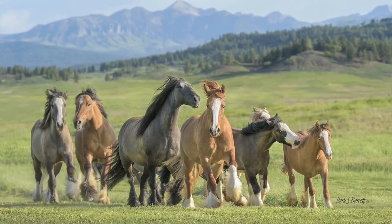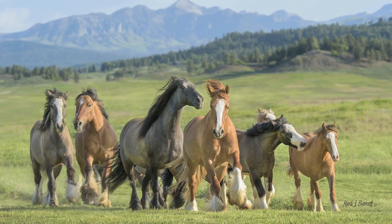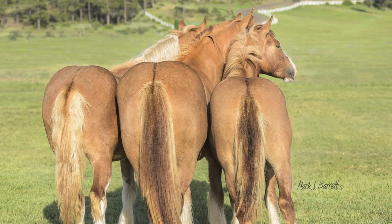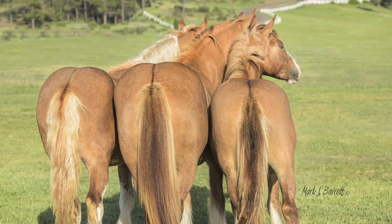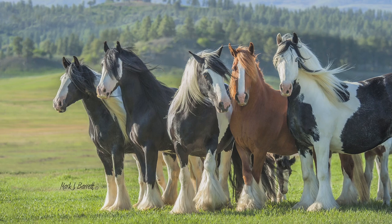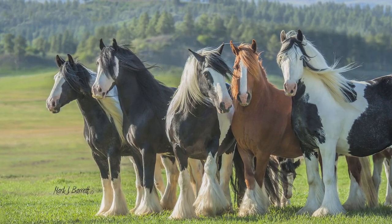Their horses already came in all colors. The color they wanted to add was actually white. By adding the Tobiano gene, which creates a paint or broken coated horse, these horses can easily be recognized as individuals from a distance.